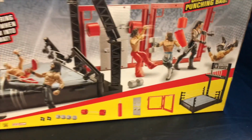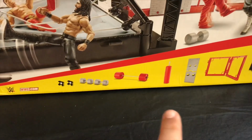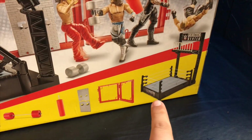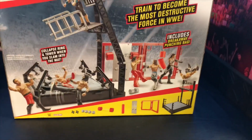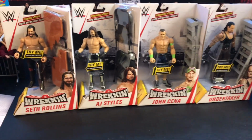That is awesome. Now it also tells you all the accessories that you get, which of course we know about the punching bag, but you also get a weight bar, dumbbells, lights, a wall, frames, and you also get the ring, of course, and the scaffolding area that says Performance Center, as you can see down there. Super, super cool. I cannot wait to open this, as well as the four figures that go with the set.